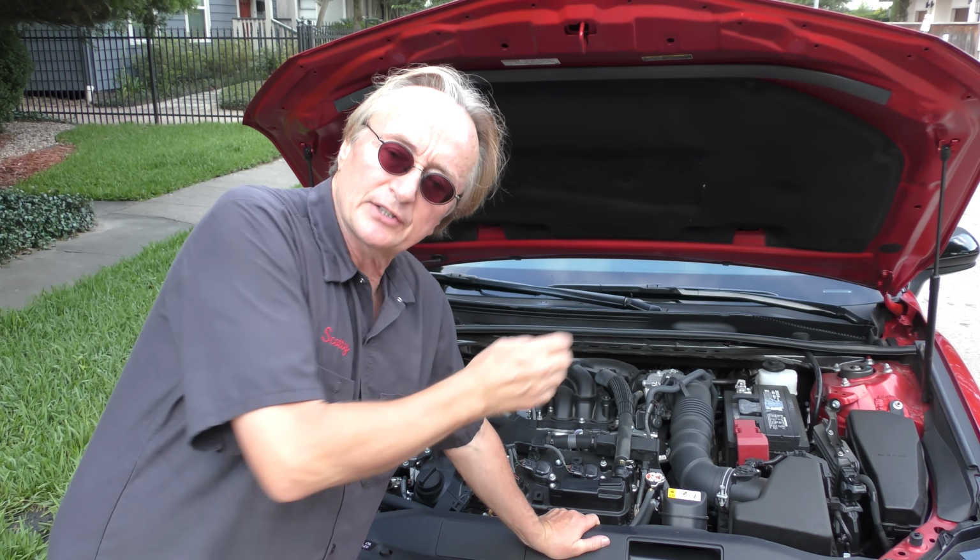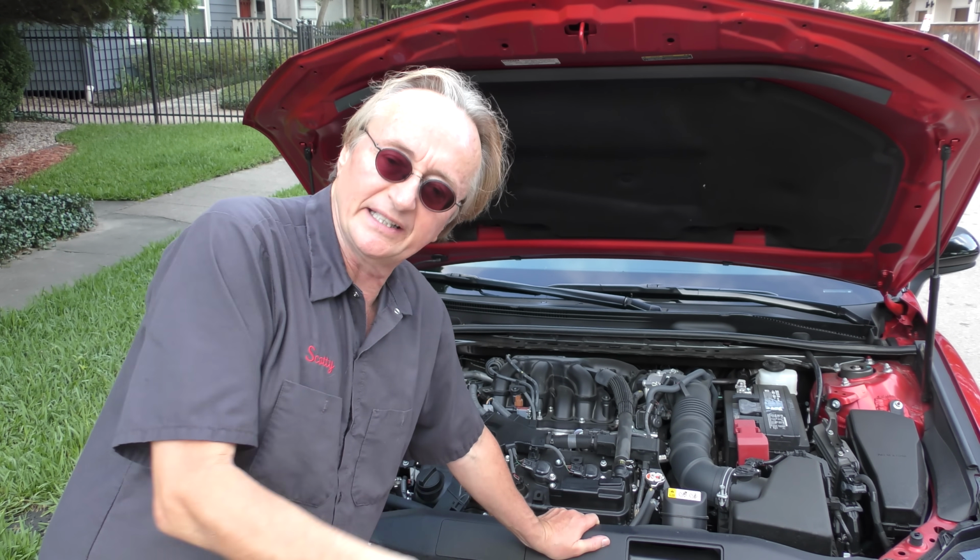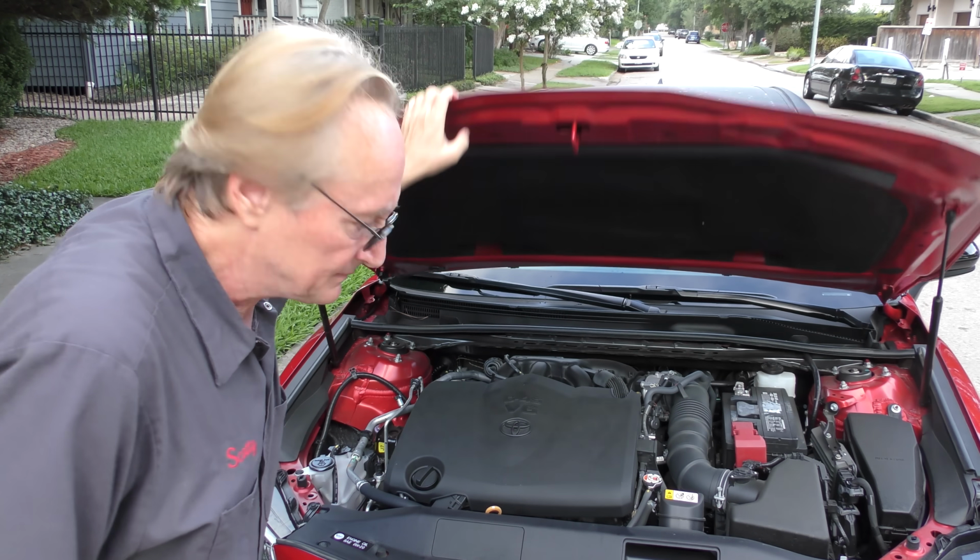As I said, it puts out 301 horsepower. And it gets decent gas mileage for all that power. It gets 31 on the highway. This particular one's getting 22 in town. Let's close the hood and take it for a spin. Of course, it starts right up.